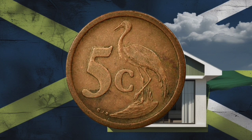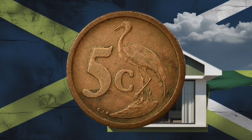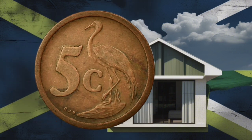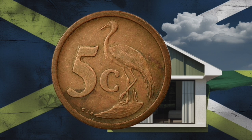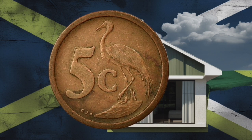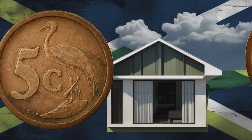The coin is struck in bronze-plated steel, giving it a reddish-brown tone when fresh from minting. It has a diameter of 19.5 millimeters and weighs approximately 3 grams. Although it may appear humble, its construction and symbolism give it a unique place in South African coinage.